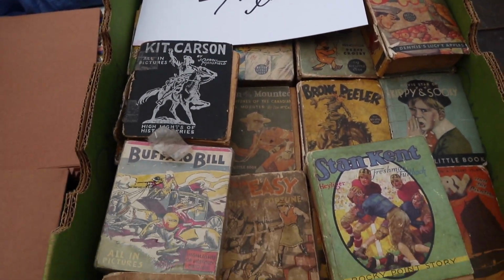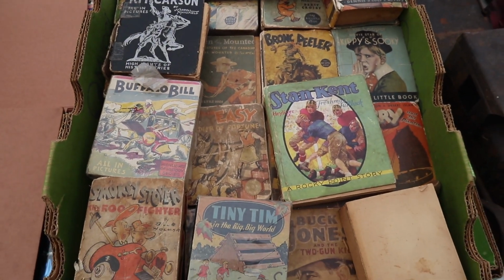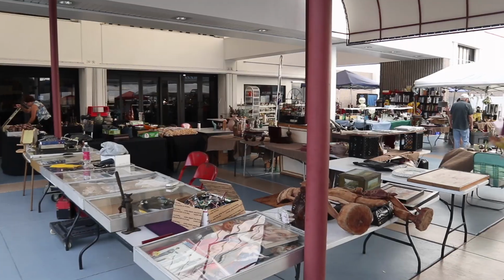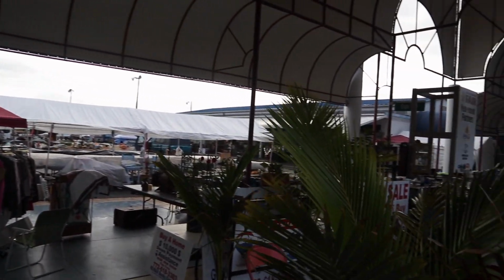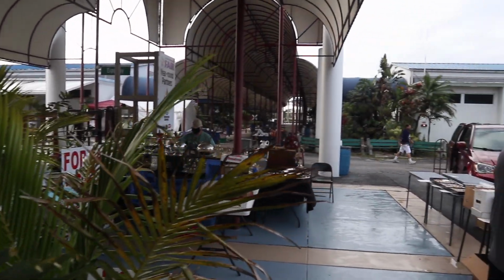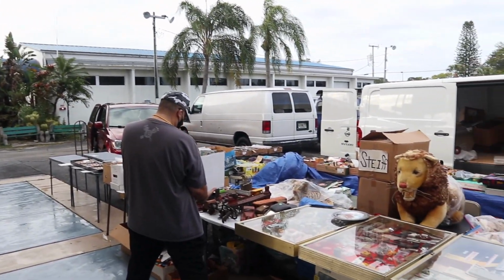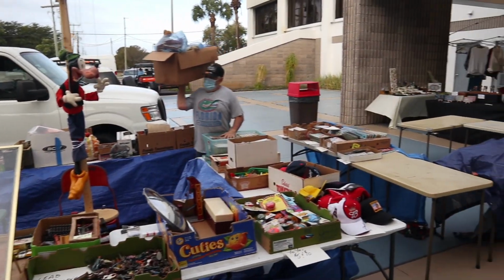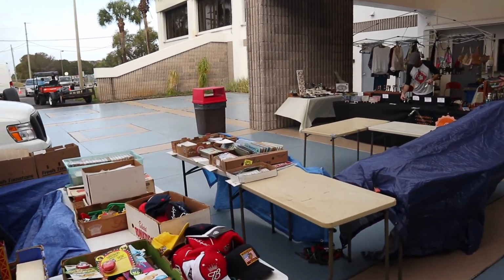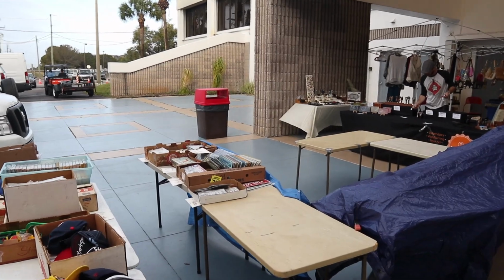Some of these titles are pretty good, especially Buck Rogers, and some of the space ones can go for good money. You'll notice there are some people out here even though we're not open yet, and it's not just the dealers out here, it's also dealers shopping, because the outdoor booths are really good places to pick at this show. A lot of the dealers bring in bulk, they price it accordingly, so there's some deals to be had.